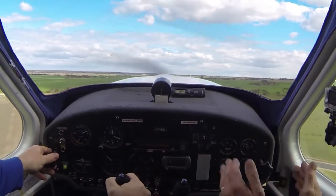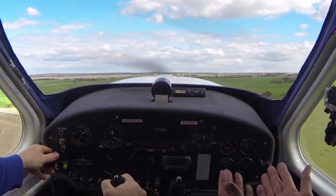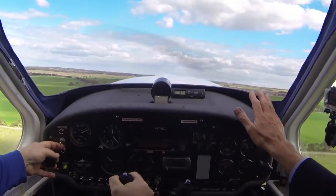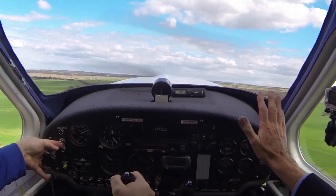So that wide is the clue. I think it's a better clue myself. Yeah, no, I do too. And then just fly along the runway just like I did until it's right, and then it'll settle of its own accord.